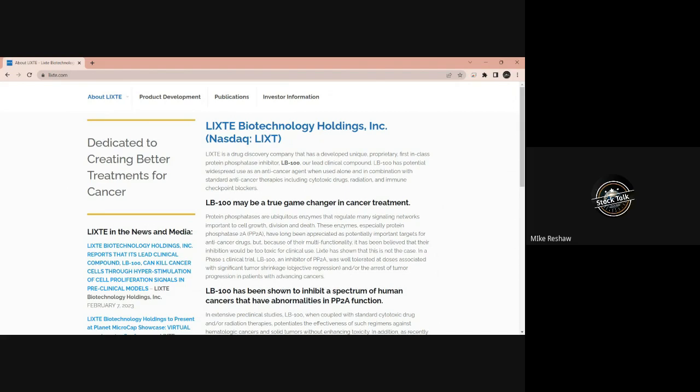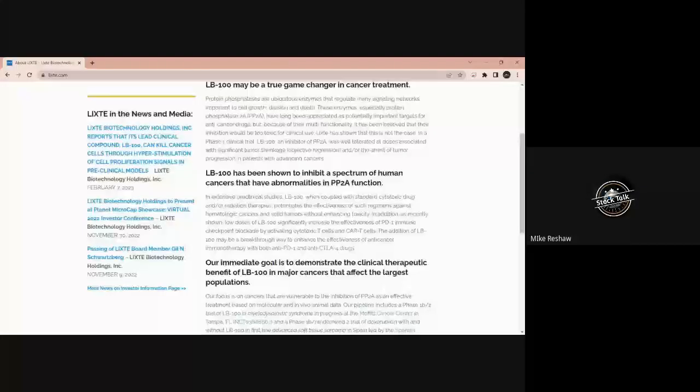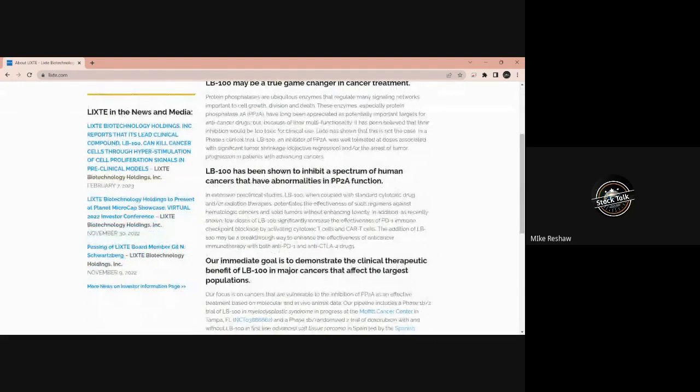Lixte has shown in this case a phase 1 clinical trial of LB100 inhibited PP2A and was well tolerated, with the doses associated with tumor shrinkage, objective regression, and the arrest of tumor progression of advanced cancers. LB100 has shown a spectrum of human cancers and abnormalities for PP2A function.